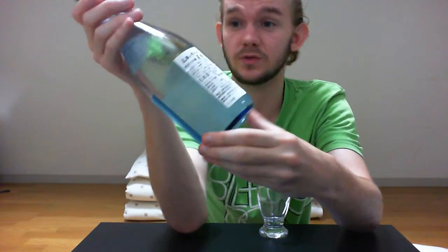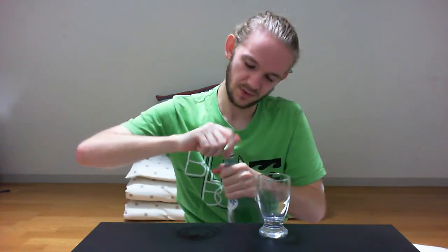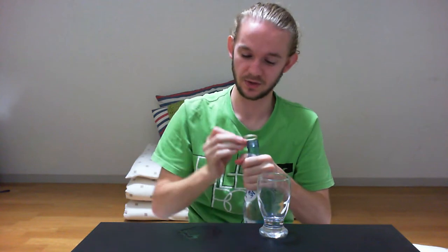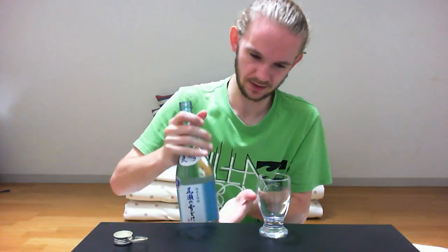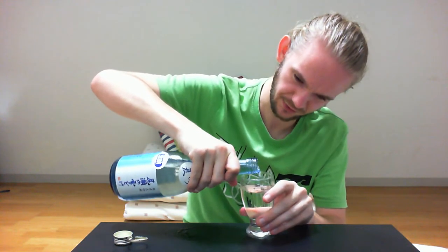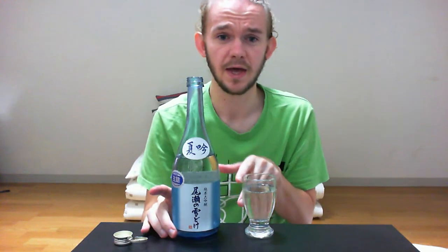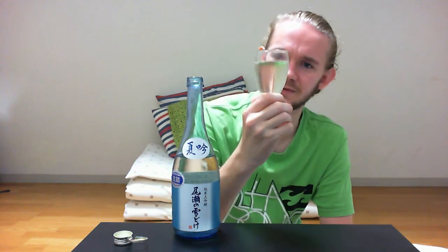So without further ado then, we'll get this one open and we'll get on with the tasting. It should be quite nice. I remember this guy being pretty tasty, and that was why we actually chose to buy this one. So yeah, let's get it out and into our little sake glass. These glasses are actually really nice for sake. You get about 100 millilitres. This bottle itself is 720 millilitres apparently, and these little glasses give you about 100 millilitres within the glass.